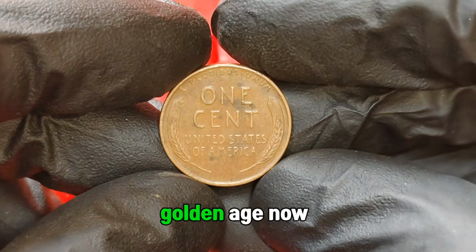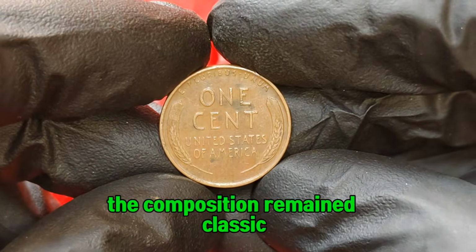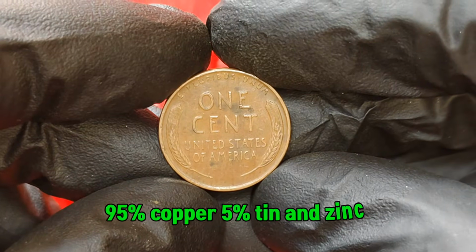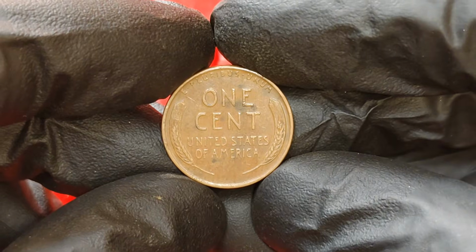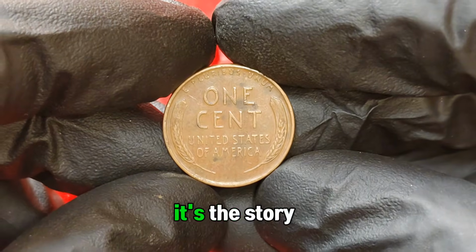Now let's look closer at the coin itself. The composition remained classic, 95% copper, 5% tin and zinc. But what's special here isn't the metal. It's the story it tells through its circulation marks.